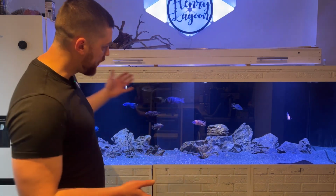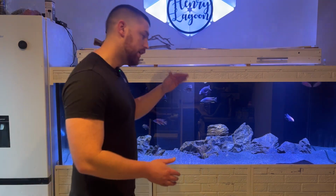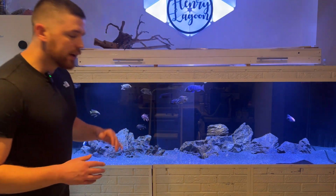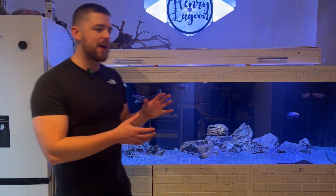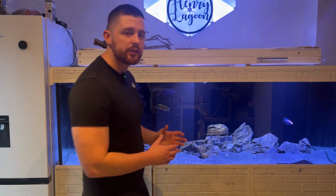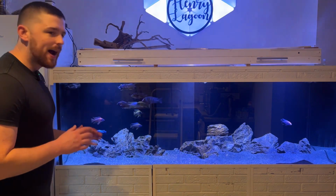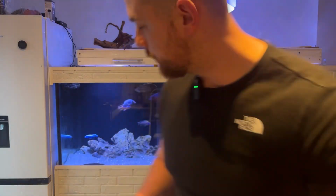Or if you've got an overflow, it gets up in the water column and allows it to go over to your overflow and back down into the sump. So with power heads, like I was saying before, there's a few different types that you can get which have different types of flow rate, which work a little bit differently inside the tank. What I use is the Maxspect Gyre. So I'll show you what that is.